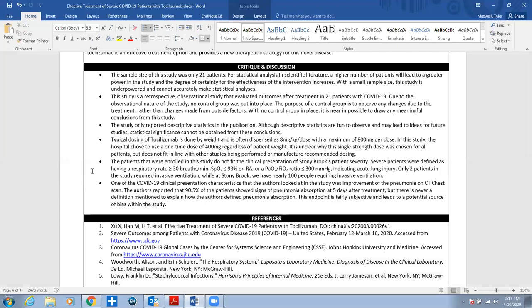It's really hard to say that any of this data here was for sure due to the tocilizumab dosing, and not due to something else that was performed in the study or at that hospital at the time. And so I think it gives us a lot of good ideas for future studies.